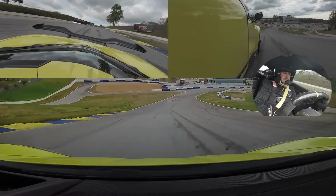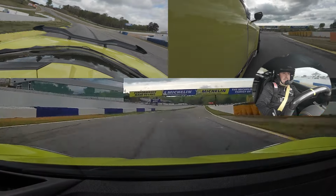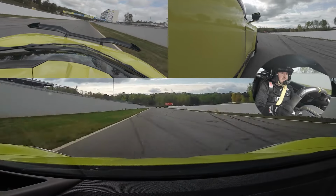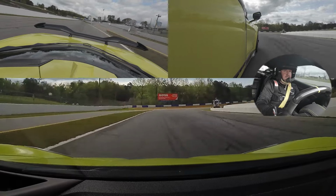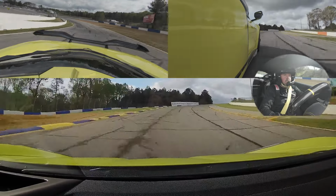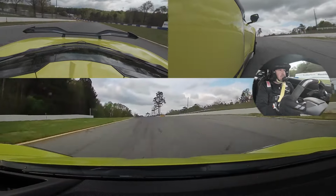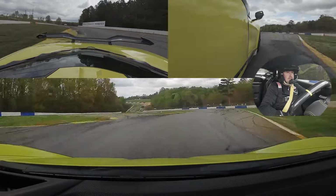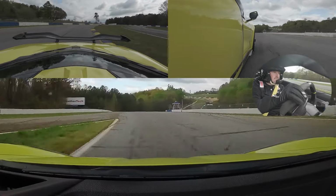We're getting better there. 11's so freaking scary. Missed the shift. That's fine, we'll make it up. Hit for the tree, to the left of the tree. Set up for the S's. Hit the rumble strip. Hang it wide. That Porsche's gonna catch me.